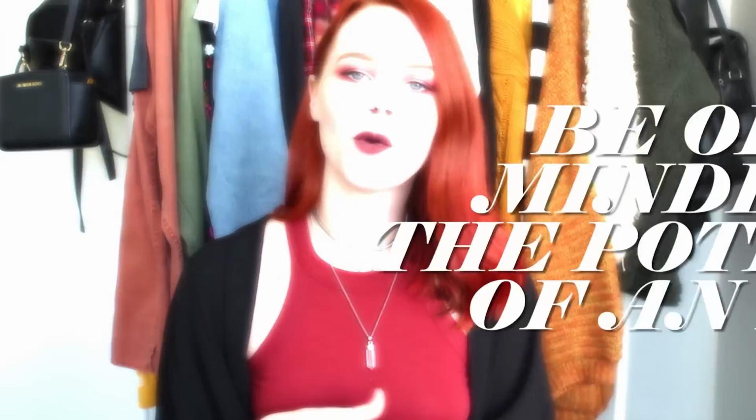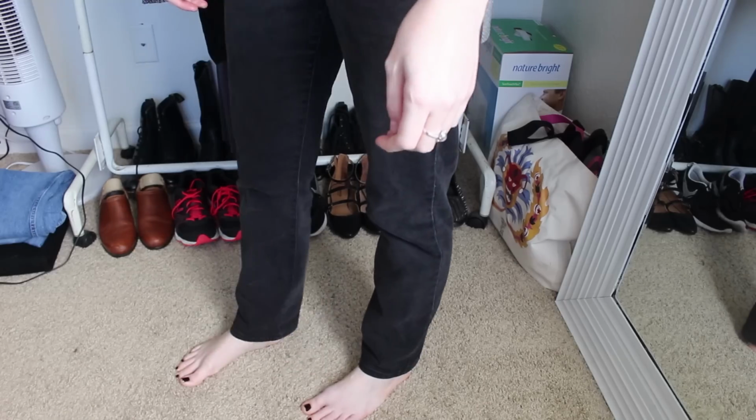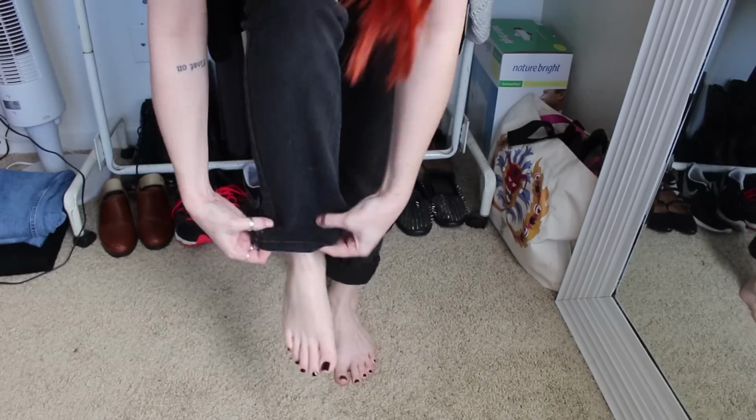Tip number 6 is be open-minded to the potential of an item. Sometimes at first glance, we don't instantly fall in love with something. And that's perfectly okay, and sometimes we just need to walk away from those things. And that's most of the thrift store, to be honest. But if flare pants aren't your thing, can they be turned into shorts? Or if they're a little bit too long, can you do the trendy thing now where you just cut the hem off and let it fray in the wash? Or what I like to do with some pants that are a little bit too weirdly shaped is sometimes they work really well as mom jeans and you just have to cuff the bottoms. You can add distressing, cuts in the knees, whatever you want to do to really transform the pants.